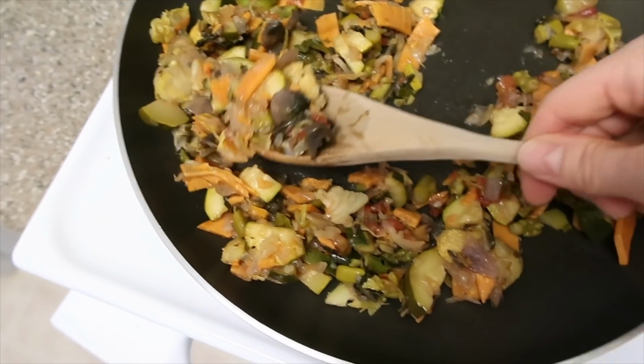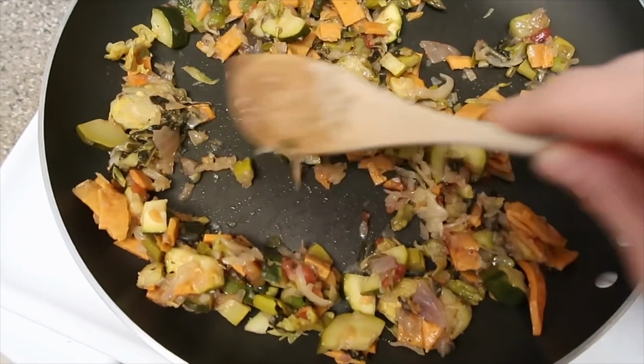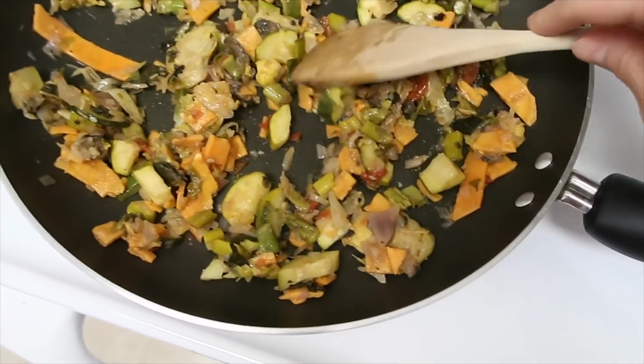Let me remove a little bit. I'm going to say a cup and a half. You want to have a little bit of pan showing, because that's what's going to help cook the pancake. So whatever pan you use, just make sure there's a little pan showing.